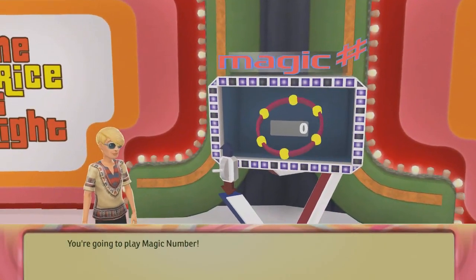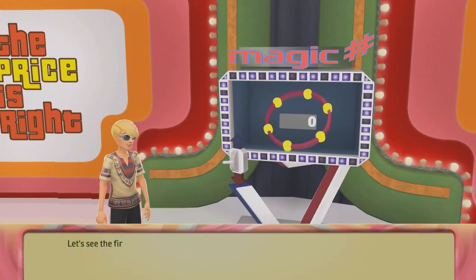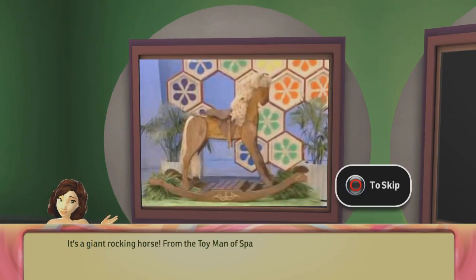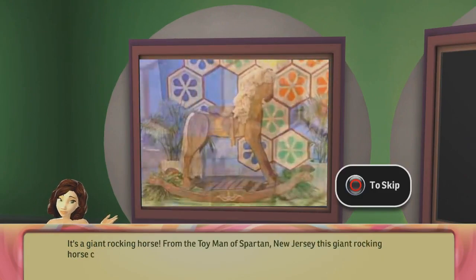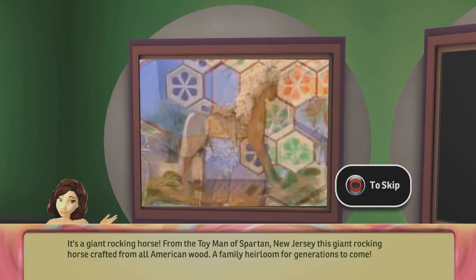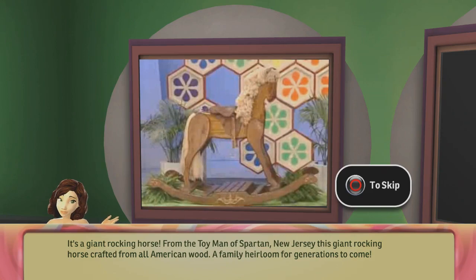Going to play Magic Number. Let's see the first prize you'll play for. It's a giant rocking horse from the toy man of Spartan, New Jersey. This giant rocking horse crafted from all American wood, a family heirloom for generations to come.